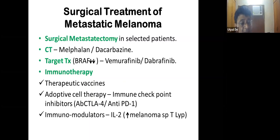So these are certain targeted therapies which are available. These are newer forms of therapies which are coming up. And last but not the least are the immunotherapies, where we need to give some therapeutic vaccines which differ from prophylactic vaccines, because therapeutic vaccines stimulate the immune system of the body and try to destroy the melanoma cells.